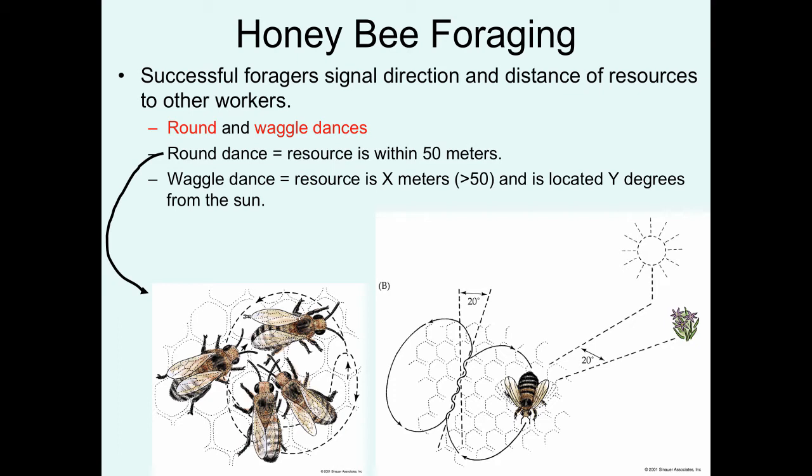So the waggle dance has both distance and directional information. And here is a video that demonstrates bees actually doing the waggle dance.